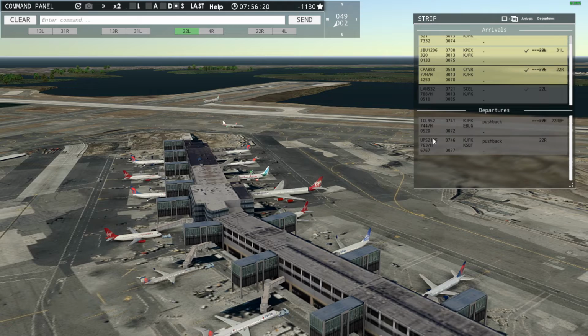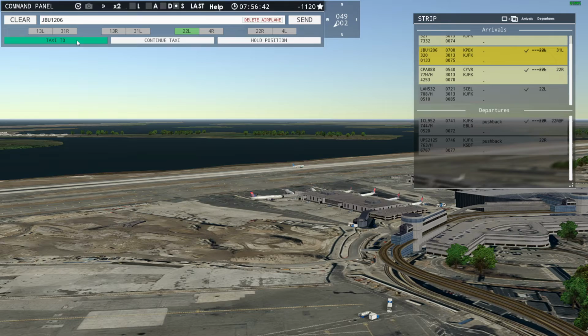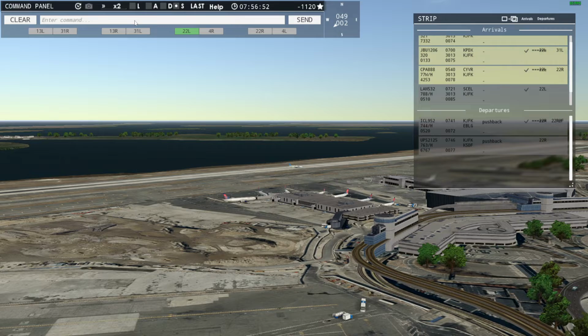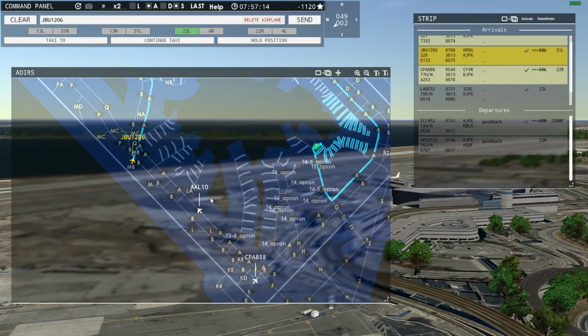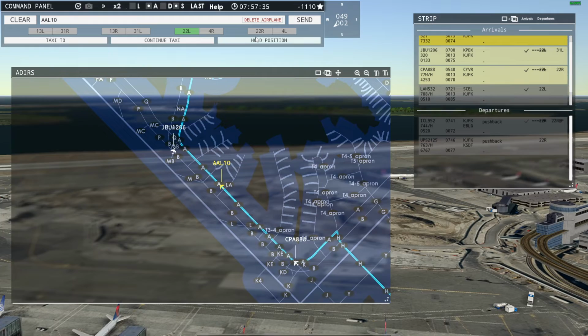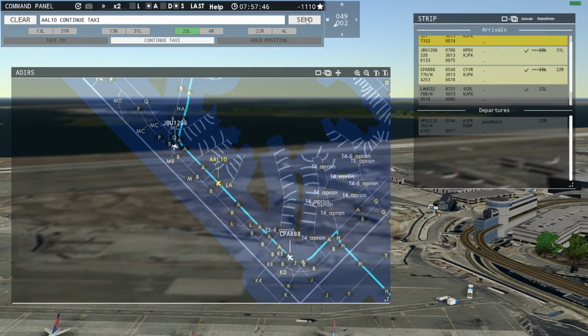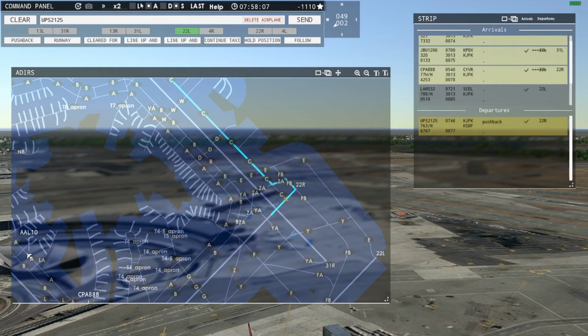Cal 9052, runway 22 right, clear for takeoff. Continue taxi Cathay 888. JetBlue 2001, taxi to terminal by Alpha. JetBlue 2001, enter final runway 22 right. JetBlue 2001, runway 22 right, clear to land. Hold position American 10. Contact departure. Continue taxi American 10. UPS 2125, runway 22 right clear for takeoff. There she goes.